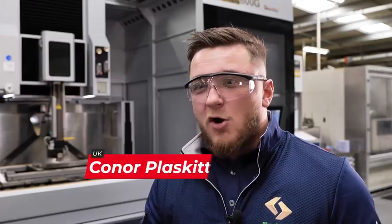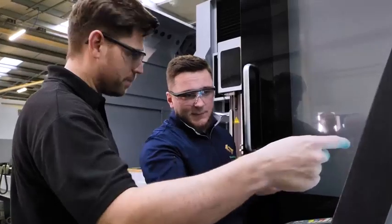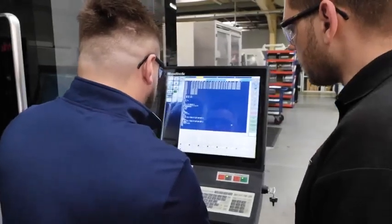The reason Wall Cormanoy decided to go with the Sodick ALC 800G supplied by Soditek is really to increase their capacity of what they can cut on the machine, and again take on larger components and larger work, because this is one of only 2 of these machines in the country. So from a market perspective, it really gives them an edge above their competition in being able to offer a service that not many people can. Also, couple that with the programming on the machine and the performance that we can really push out of it. So we've been able to develop technology and cut their exotic materials.